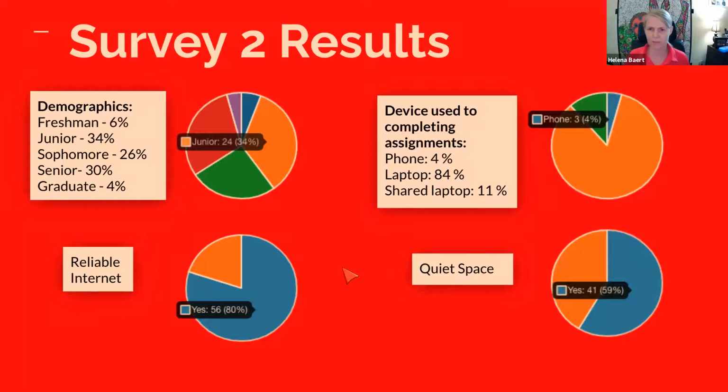And some of the demographics, very interesting. It was a very small percentage of freshmen who actually answered the survey. So the next survey that I'm going to do, I'm going to specifically send it to the Core 101 classes that the students have to complete or completed as part of their semester, and see if that instructor could help distribute the survey again. It doesn't hurt, but I would love to know more about what our freshmen are going through.